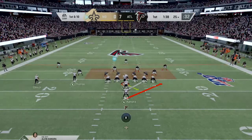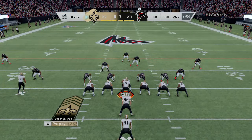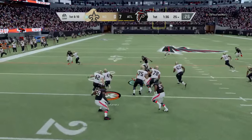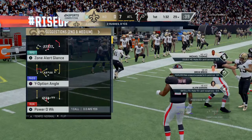Out onto the field comes New Orleans. They had the interception last time. It led to the opening touchdown. So now 7-0 to score as they start 1st and 10. They begin on the ground with Kamara. And from the 25, they work this to the 29, a gain of 4.